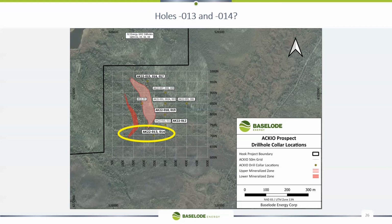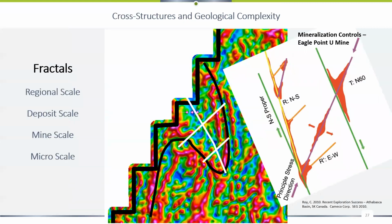I do think we might have just overshot it, and so we'll have to test that. Awesome. So another good potential for why those holes seem to be slightly off, and everything is obviously cross structures. And we know this is a geologically complex area.